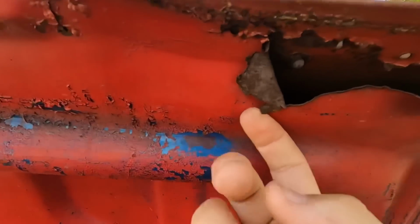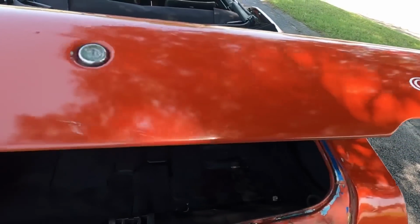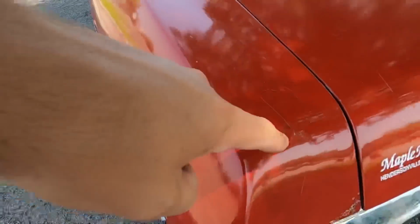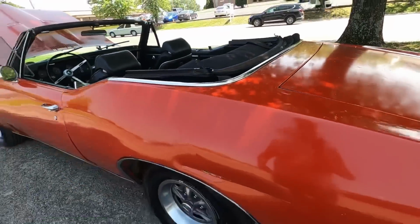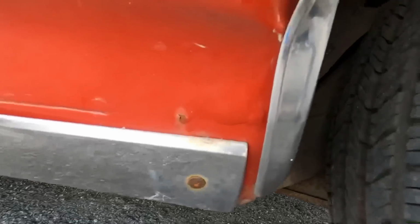You know, you got some rust up here. I don't know how that gets folded. Somebody must have pried on that. This side's got a little bit too. Coming on down. Got some cracks in the paint back here. Coming on down this side. Big old dent up here. They backed into something.